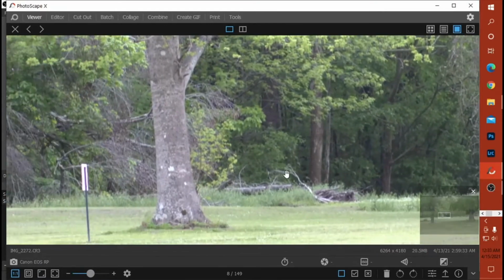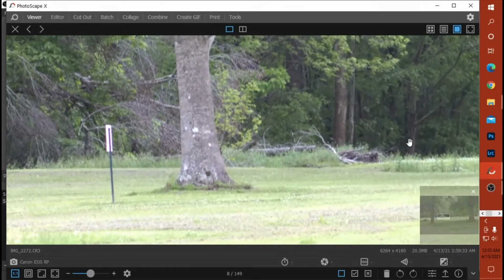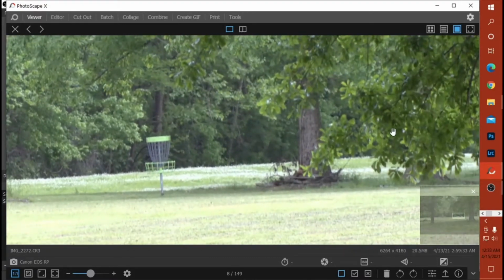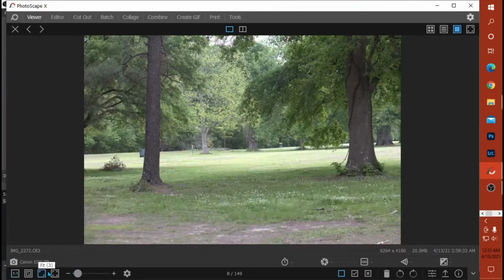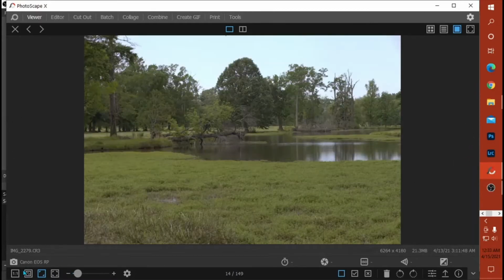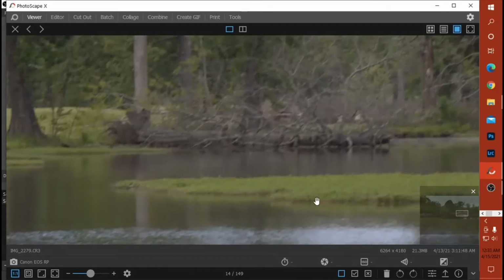At 100%, if I can see details, and even if they're not tack sharp, I still might be happy with that. I like how that looks. What's this? Oh wow, it's out of focus, too bad. Oh wow.